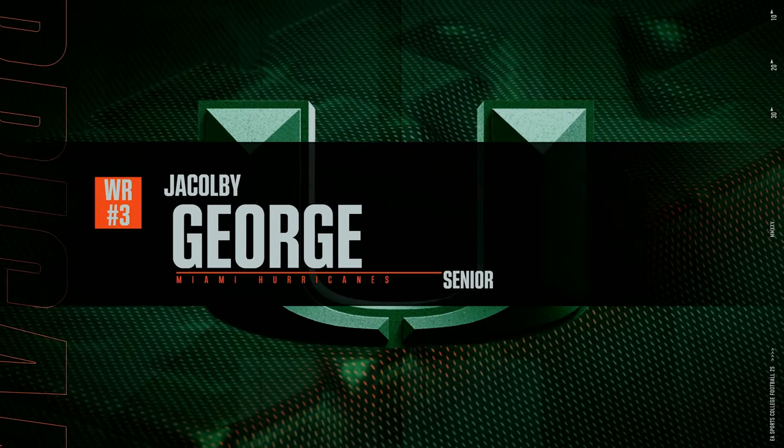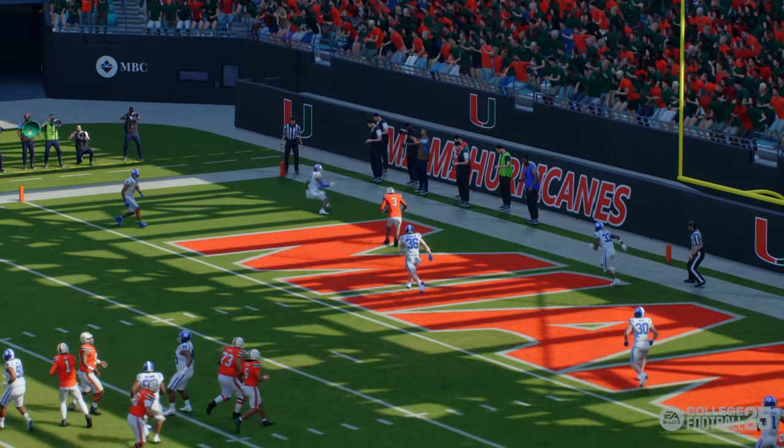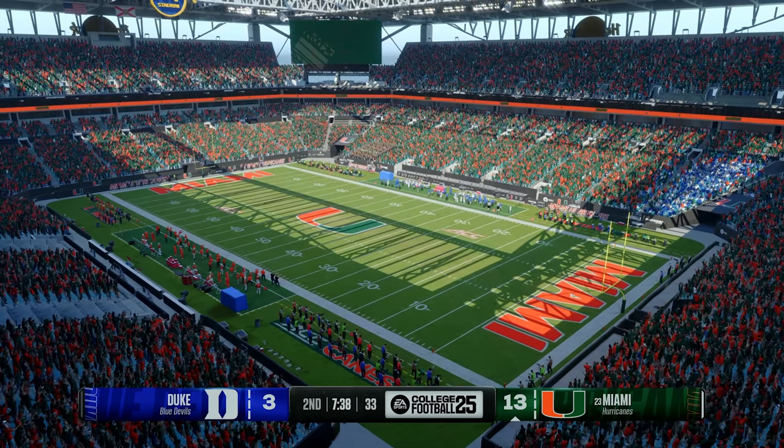Well, and the chemistry between these two guys has to be great when you're throwing into the end zone because coverage is going to be tight. The throw might not be perfect, but this is something these two guys have been repping in practice over and over and over, and it's paying dividends now on game day.